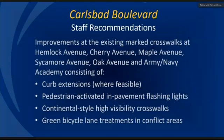For Carlsbad Boulevard, there are 6 uncontrolled crossings that are currently equipped with a rectangular rapid flashing beacon, which is the RFB. These locations are at Hemlock Avenue, Cherry Avenue, Maple Avenue, Sycamore Avenue, Oak Avenue, and in front of the Army and Navy Academy. To augment the RFB at these 6 locations, staff is recommending curb extensions wherever feasible, installing pedestrian activated in-pavement flashing lights, updating the crosswalk to continental style high visibility crosswalks, and implementing green paint on bike lane and conflict areas. With that, I'm going to pass it over to Miriam. She will go over the proposed detail for each of these 6 locations.